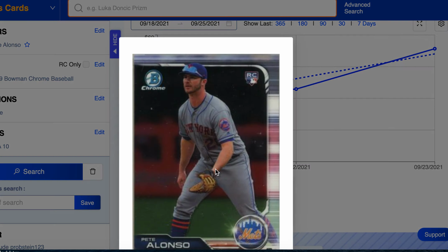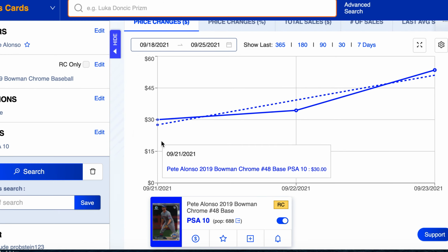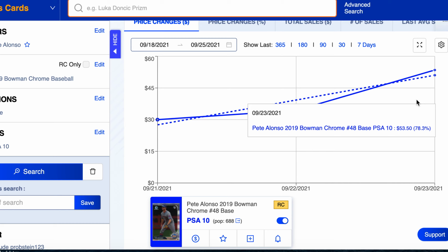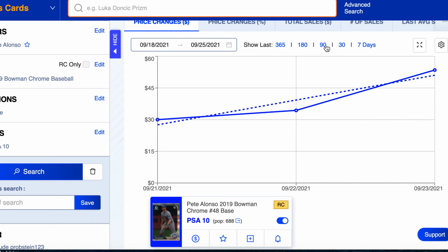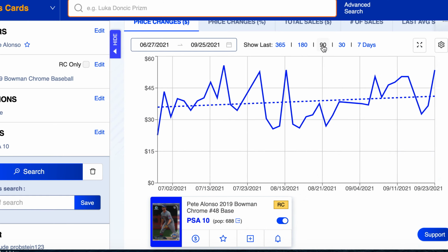Now, Pete Alonso, what's up? Only 688. I don't love Pete Alonso, but he's a good baseball player. Started the week at 30, ended the week at 53. That's a pretty good gain, almost 80%. But let's pull this thing back 90 days and see what the price action's been like.